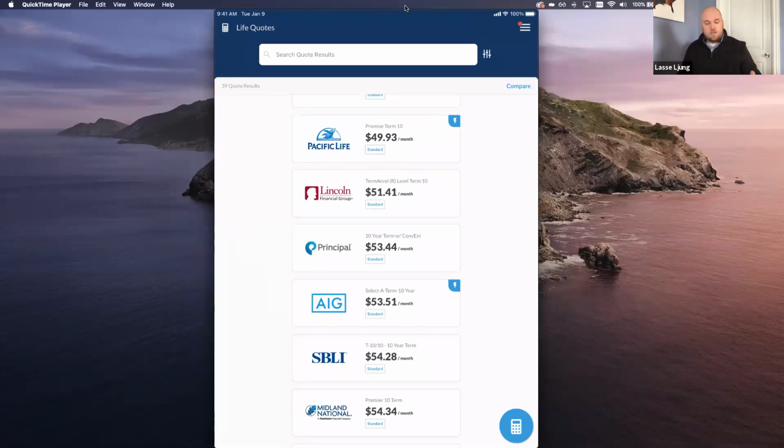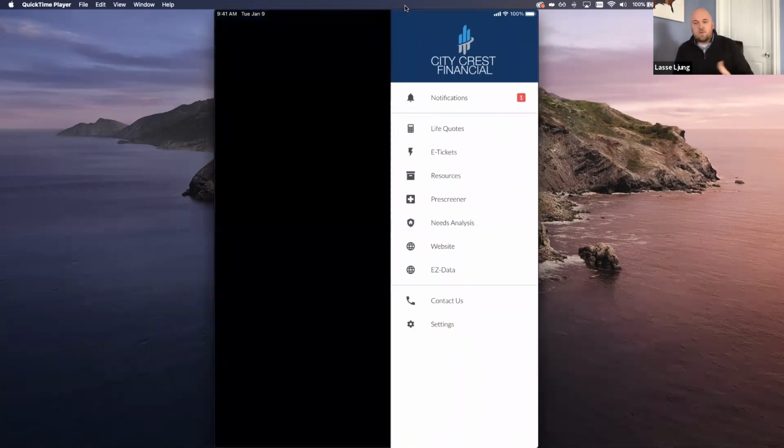So what we've done is we partnered with SBLI, so this goes directly to SBLI. In the IXM platform, if you're familiar with it, you've probably seen this before, but we've got lots of different tools. We've got needs analysis, quoting, and then the application tool.